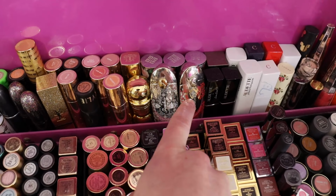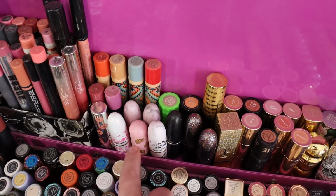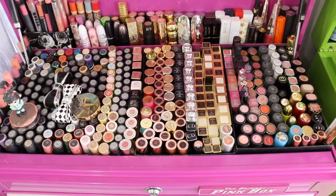These two are limited edition Guerlains, which, again, stunning. Some more Givenchy, some ColourPop, YSL, Tarte, some more MAC balms, MAC lipsticks, a little Besame guy right here, Sayate, Bite, NARS. These are more like the lip crayon style right there. So that is the top shelf of the lipstick.